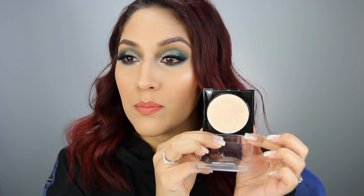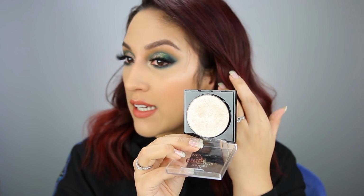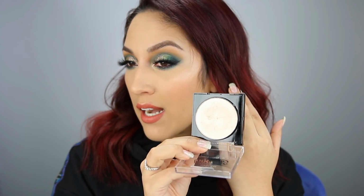And then the highlight that I'm actually wearing today is this one right here. This is by LA Colors. This is the Strobing Illuminating Powder in the shade Champagne. This is beautiful. As you can see, my skin looks like wet, and it looks beautiful and radiant and illuminated. I love this. This is like $3.